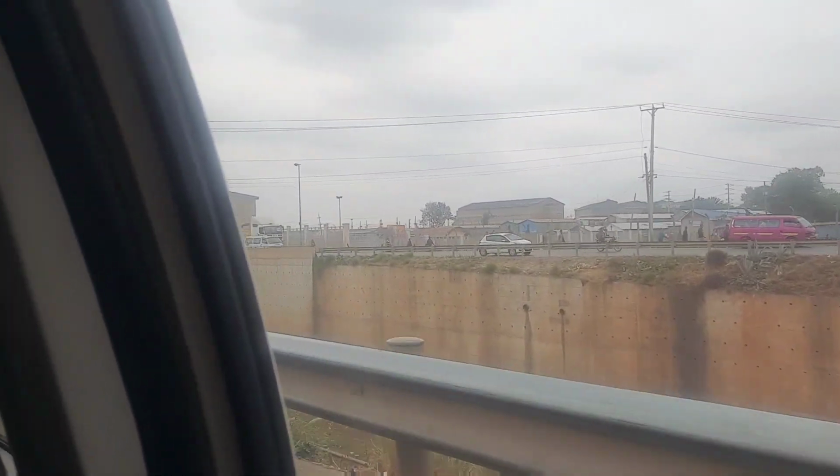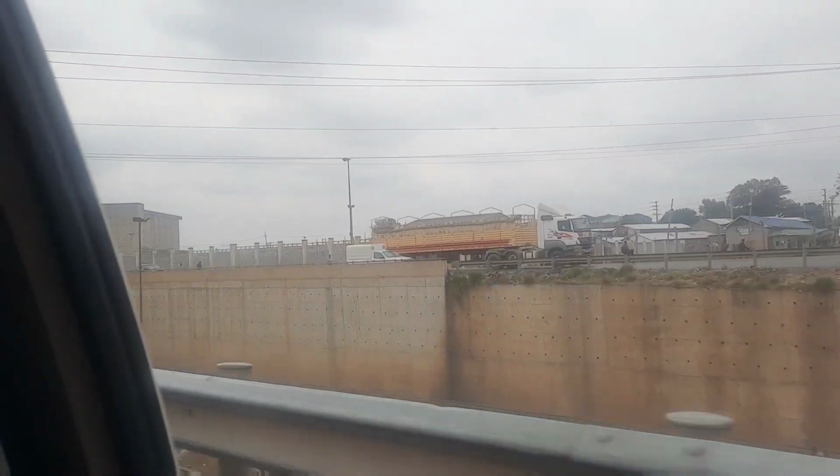Wonder how Kenyan roads are. This is in Dubai.